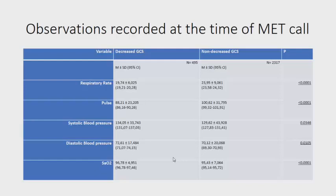Again, we looked at their physiology at the time of the Met call, and if you look at all comers, obviously the ones that didn't have a decreased GCS had a Met call for other reasons, and so their respiratory rates were higher, their blood pressure was a bit lower and their SATs were a bit lower. So this is quite intuitive, so it's not something to really be worried about.